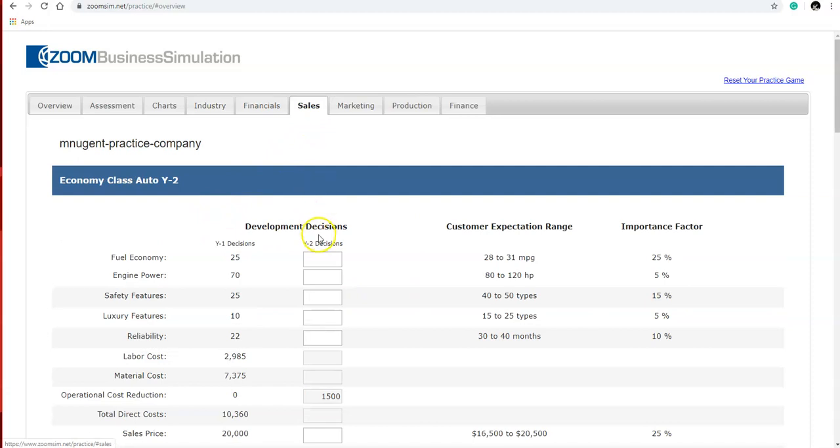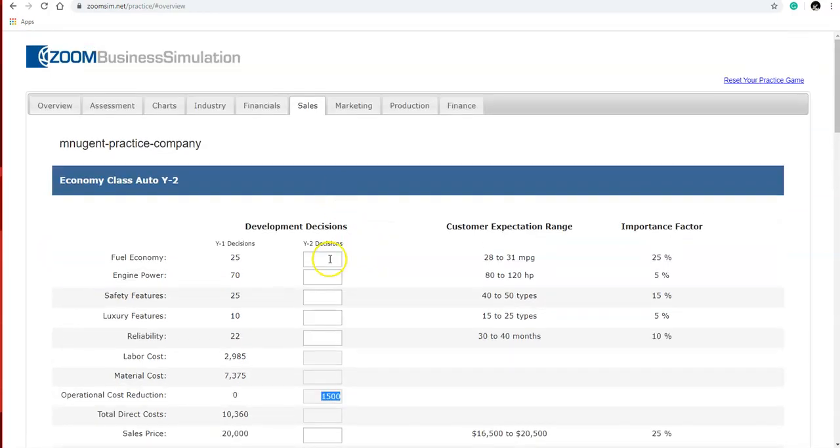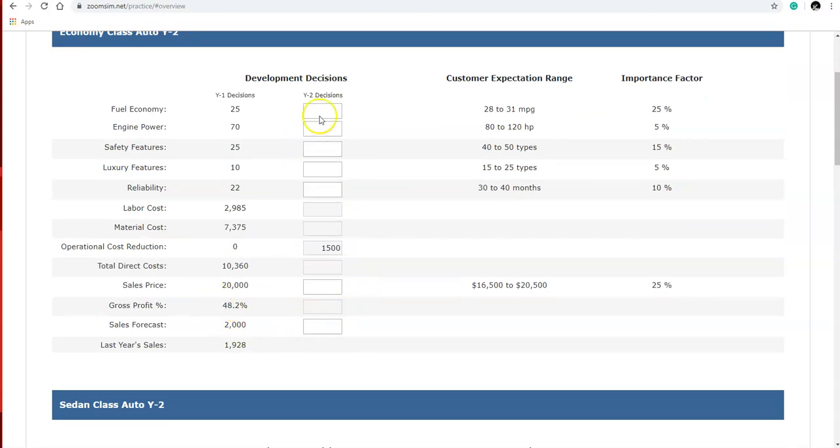And then you start over in sales. So now hopefully you made some operational cost reductions, which will help keep your profits up. So you're going to redo your sales. Customer expectations have increased as far as what customers are expecting. So you have to redesign your cars to better meet your customers' expectations and hopefully to improve your profit margins.